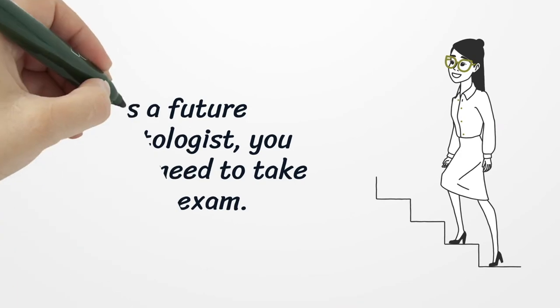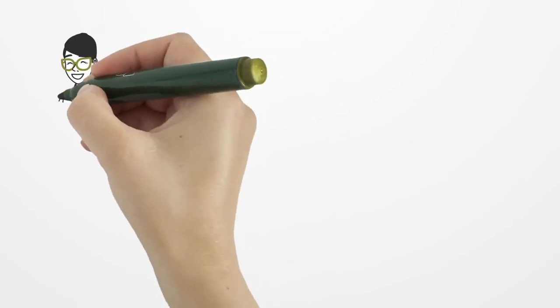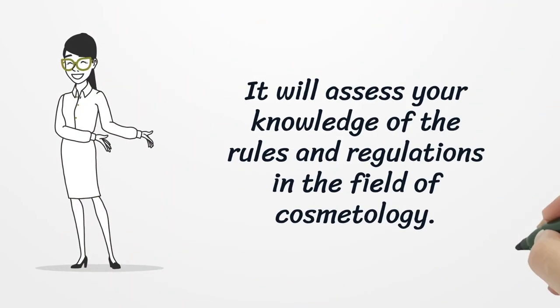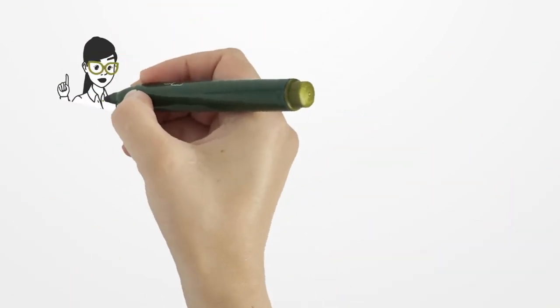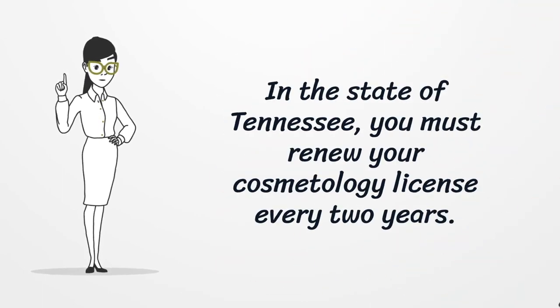As a future cosmetologist, you will also need to take a law exam. It will assess your knowledge of the rules and regulations in the field of cosmetology. In the state of Tennessee, you must renew your cosmetology license every 2 years.